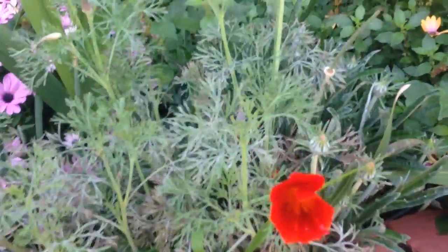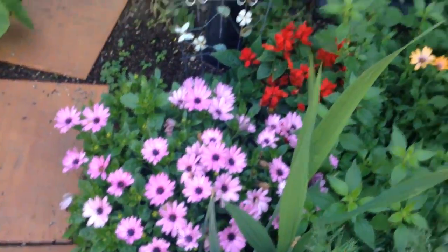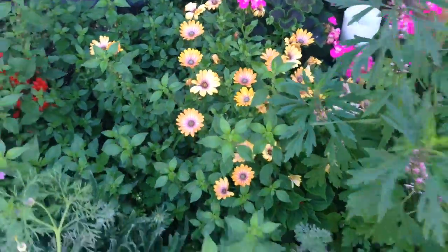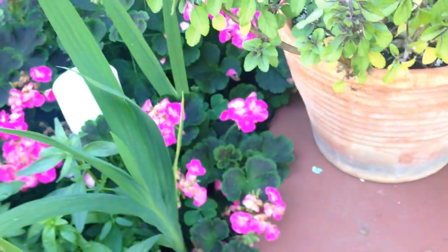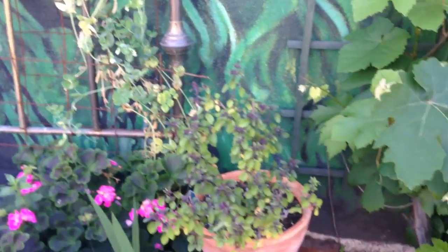A poppy, one of my poppies. My pretty purples, my nice reds, my trippy other ones. This thing, I don't know what this is, but it's kind of cool. These nice pinkies. The peas are doing okay. I just ate one, very nice.